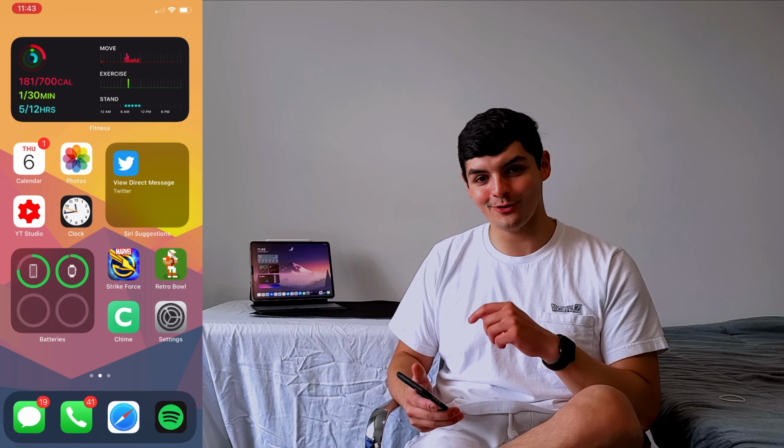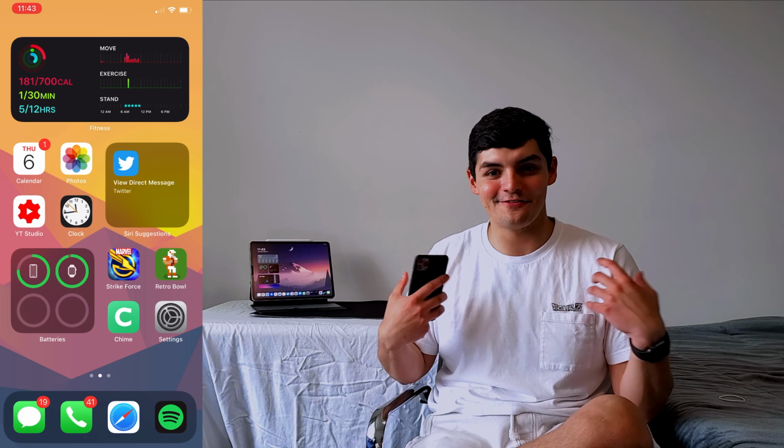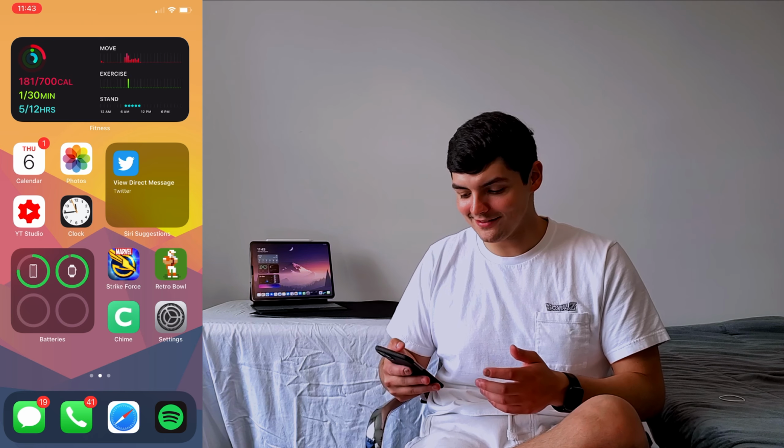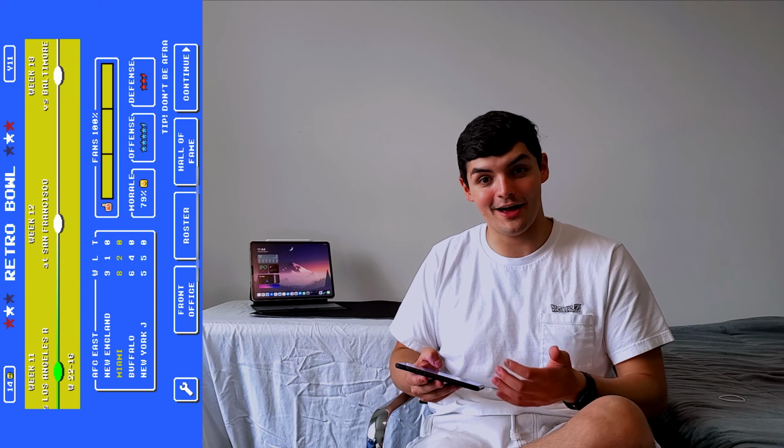And then I also have Retro Bowl. If you guys are into football games, this is a great simulation football game. I'm a big NFL guy, so even though the graphics aren't amazing, it's supposed to be like a retro style game. It's just the fact that you can kind of play and move along a season in a football game on the iPhone, which is awesome.